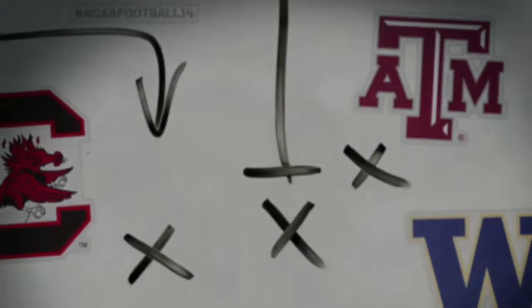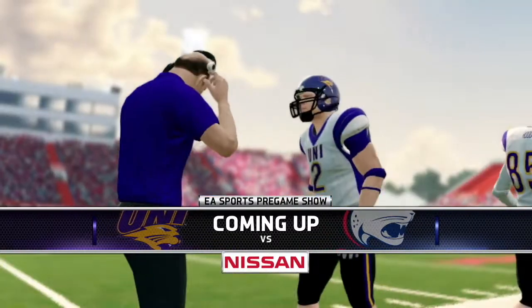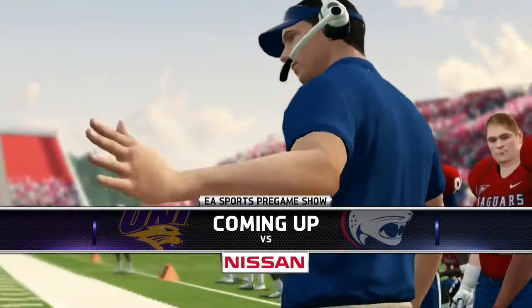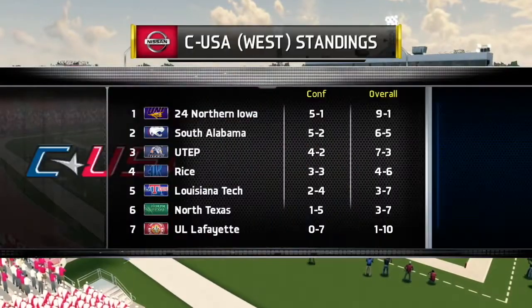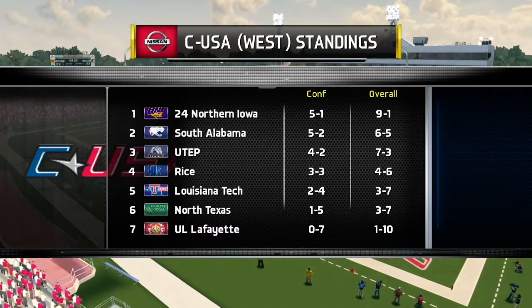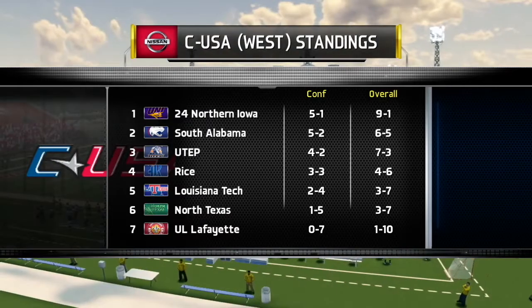Today we are here ready to take on the South Alabama Jaguars in what is essentially the division title game. As South Alabama is, I believe, 6-1 in conference play. As we take a look at the conference standings, they are actually 5-2 in conference play, 6-5 overall. Northern Iowa 5-1 in conference play, 9-1 overall, ranked number 24.